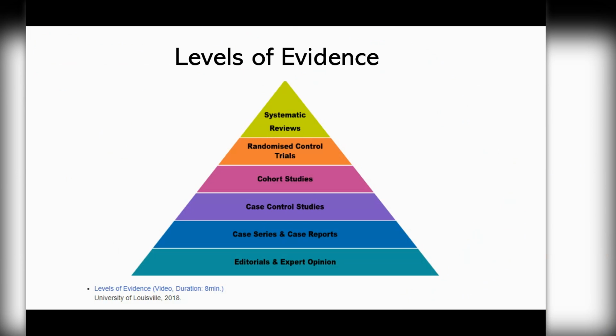Now let's get back to something that's a little dry. I'll see if I can make it a bit more interesting, but that's levels of evidence. And I think probably many people are familiar with this traditional pyramid of evidence where we have systematic reviews of randomized controlled trials being level 1 and randomized controlled trials being level 2, following on to cohort studies and case control studies.